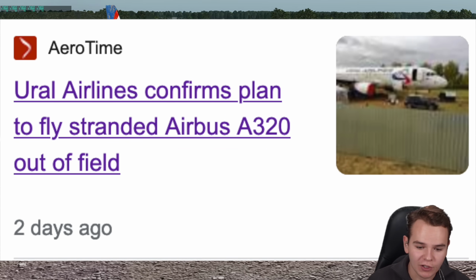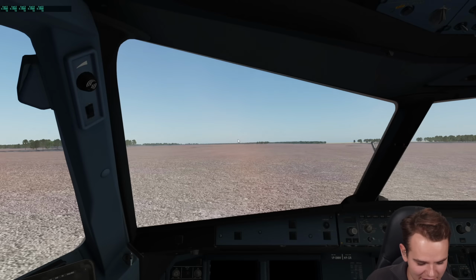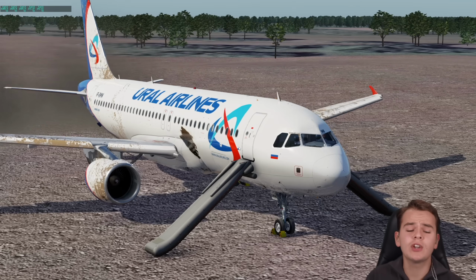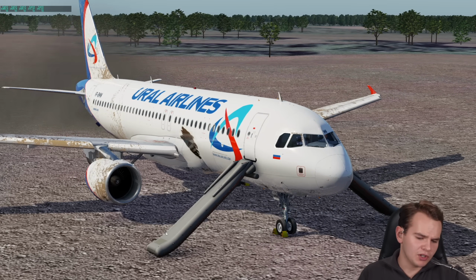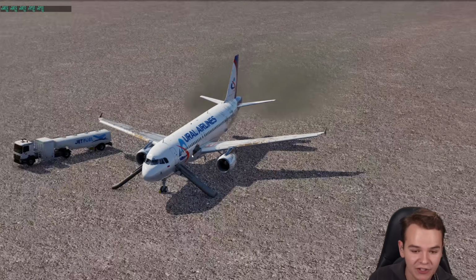So they're now doing some repairs to it, maybe refueling it. I mean, we can do that right here. We can just call a refuel truck. Good. Get everything going. Remove the emergency evacuation slides and just take off from the vast field again.